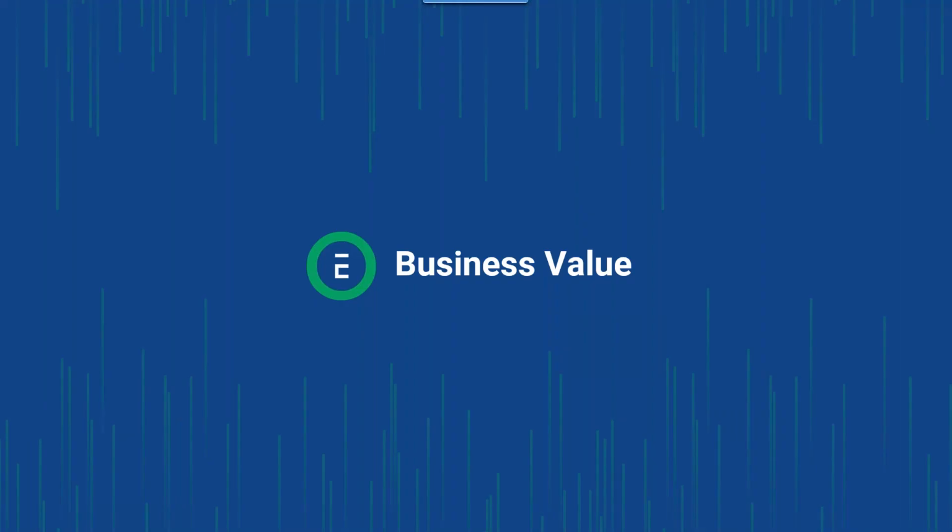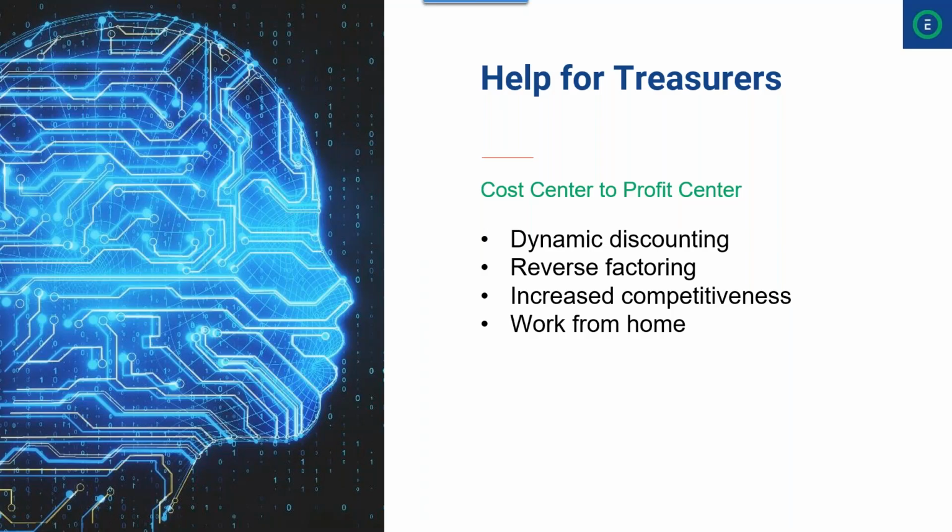All right, let's bring it home with the business value. One of the big business users for this solution is the accounting department. They'll be grateful to free up knowledge workers to do more important things, such as finding dynamic discounting and sliding scale discounts. Now you can have time to research things like reverse factoring, and all these programs save money. If you want to know a little more about that, check out one of the case studies at Ephesoft.com. Honda Logistics actually did turn an accounts payable department that was a cost center into a profit center.